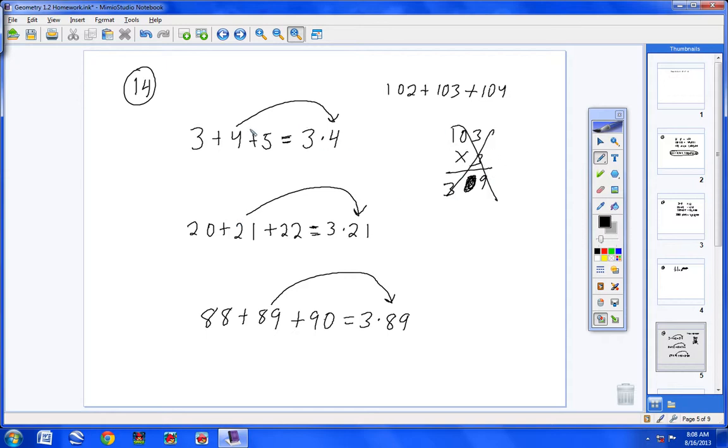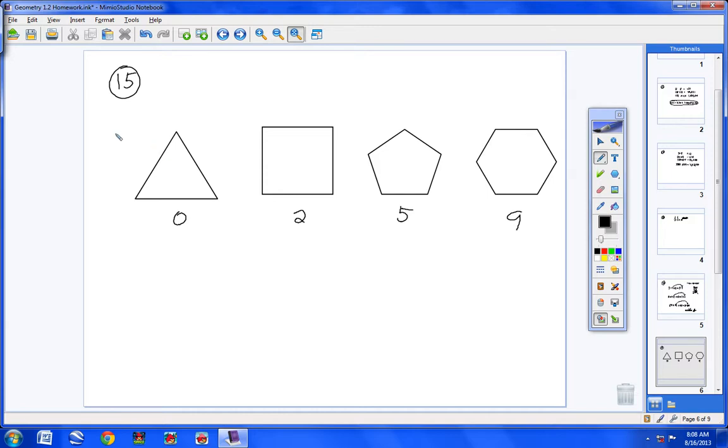So the conjecture is, if you look in the book at 14, I'll read it to you. 14 says, the sum of 3 consecutive integers is always 3 times, and what would you put? It's always 3 times the middle number. Okay? Boy, I hope this is making sense. Number 15. Now, number 15 says, in the shapes below, the diagonals are drawn in blue. Write a conjecture about the number of diagonals of the next 2 shapes. All right, let me help you with this, okay?